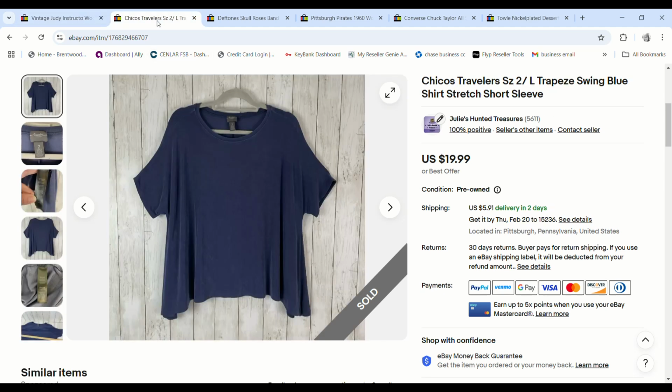I normally love Chico's Travelers, but this was a piece I probably should have passed on. It was like a trapeze swing shirt that was kind of shorter in the middle.